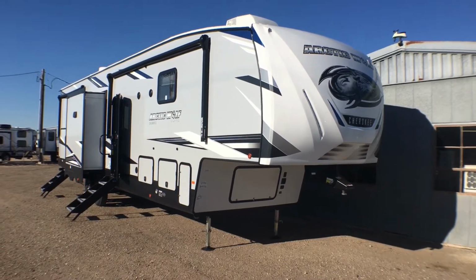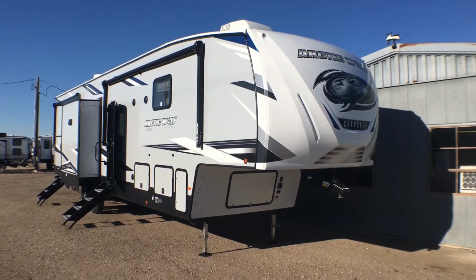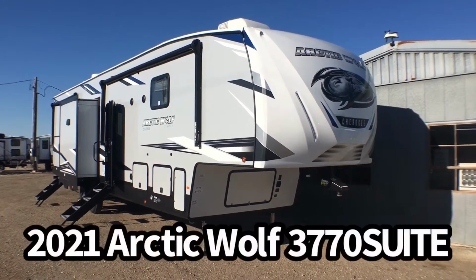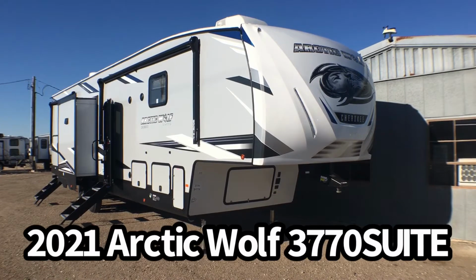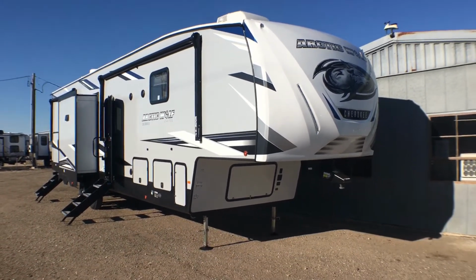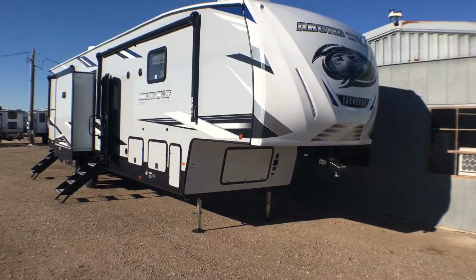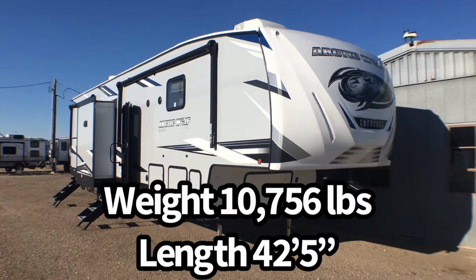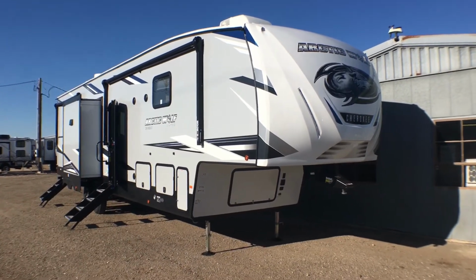Hey guys, this is Corey with Custom RV in Amarillo, Texas, and today I have a brand new arrival to show you. This is the 2021.5 Forest River Arctic Wolf 3770 Suite. This particular fifth wheel comes in at 10,756 pounds unloaded and is 42 feet 5 inches in overall length.